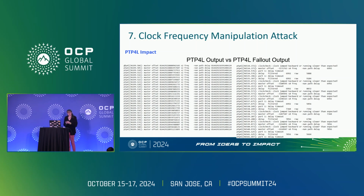So our next attack is our clock frequency manipulation attack. And from PTP4L, we can see the regular output and then the fallout output. The fallout output is basically what happens after the attack actually finished. So we can see, again, that even after the attack finished, it is not able to get back in synchronization with the time. And it was just getting worse and worse, actually.